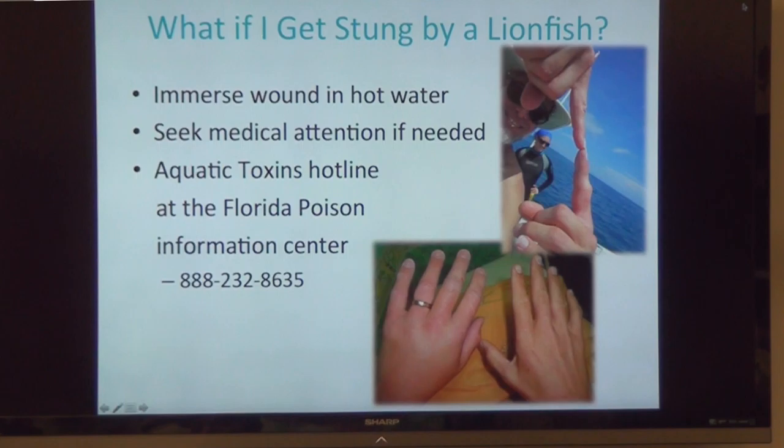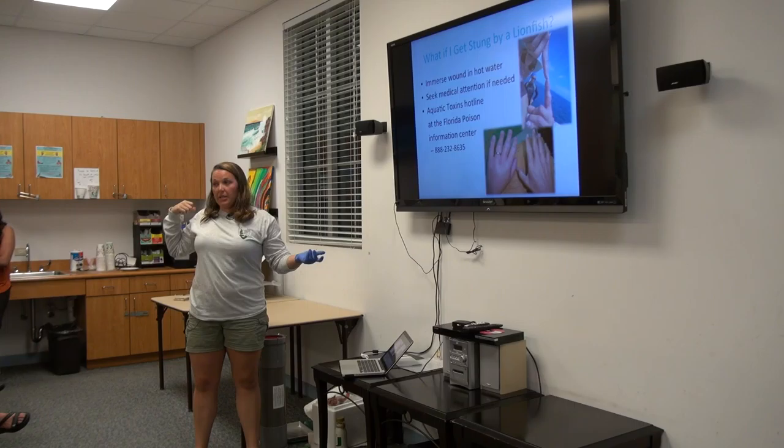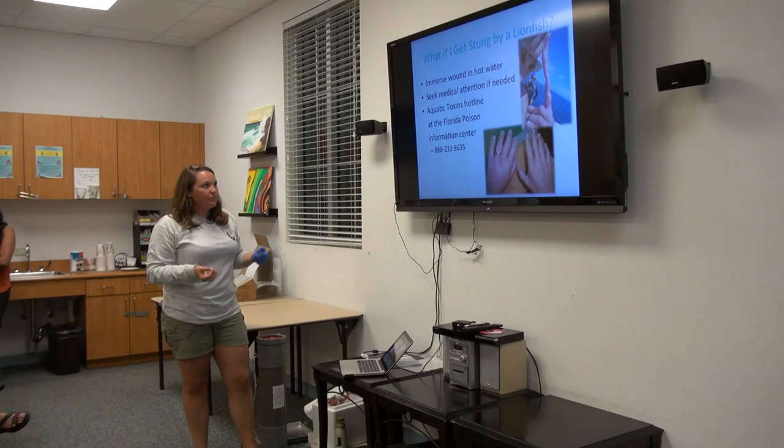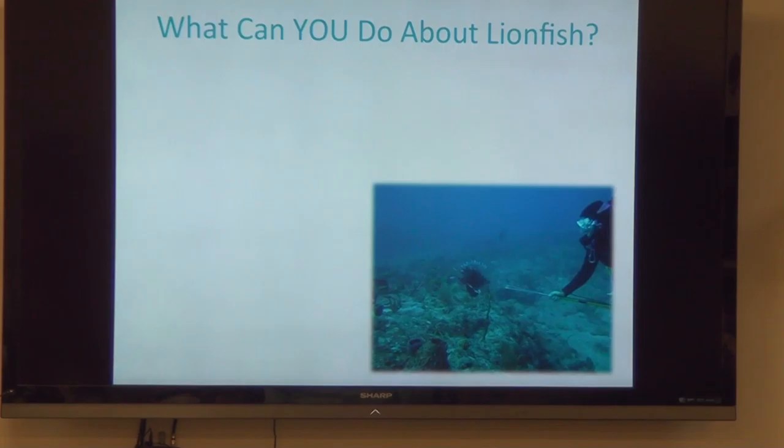So what happens if you get stung by a lionfish? It can cause swelling, as you can see. It can be extremely painful. Sometimes swelling happens, redness, bleeding, paralysis, convulsions, or disorientation. What's paralysis? You're frozen. So seek medical attention if you need. Like I said, the spectrum of how you're envenomated is very wide. Mine was very, very mild, and my internship buddy's hand looked like that. So it varies. You can also call the aquatic toxics hotline. They'll be there to answer any questions immediately for you.